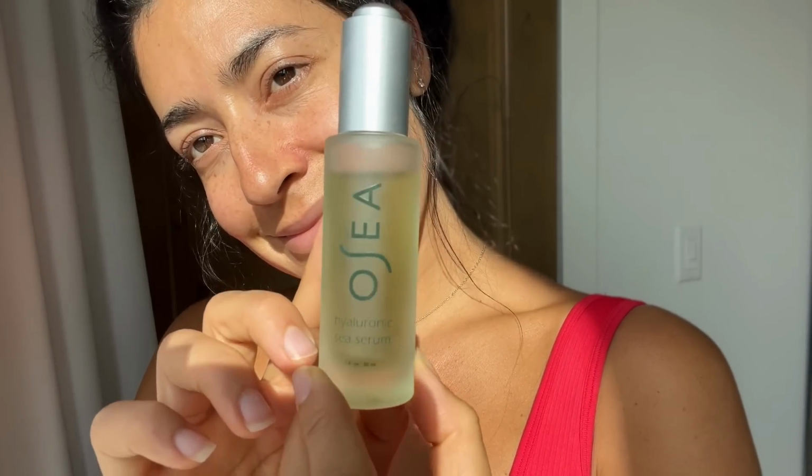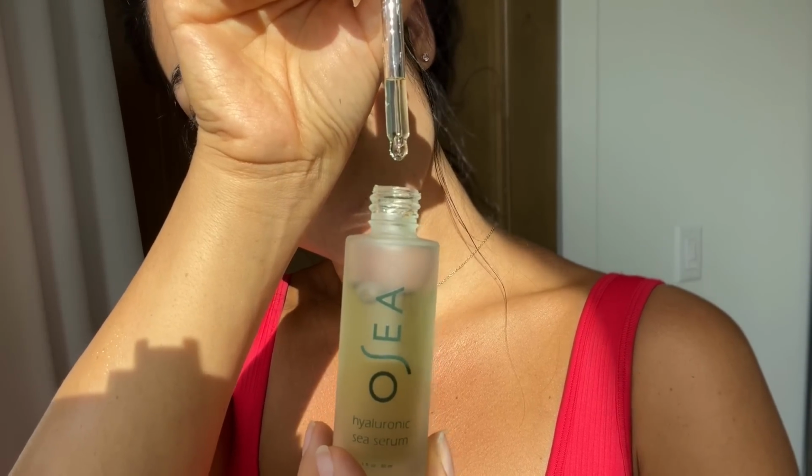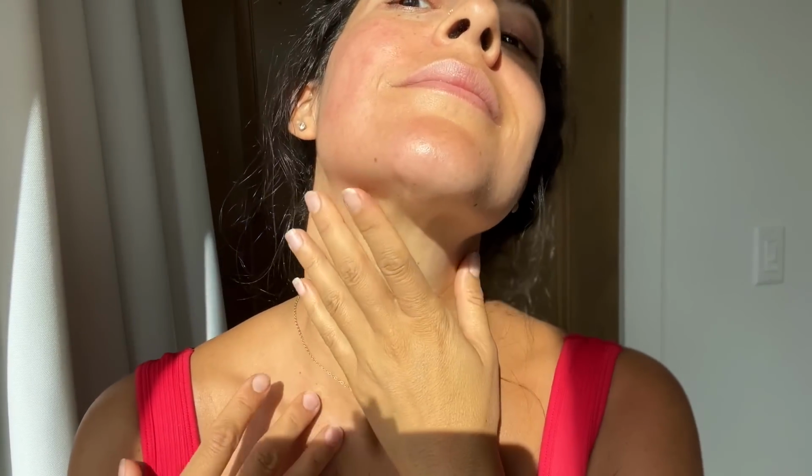This helps pull moisture into your skin. It helps your skin feel plumped and hydrated. So I start off by putting this all over my face and neck. I make sure to cover all the areas on my face and neck that need extra moisture, especially living here in Colorado where the climate can be so dry and harsh.